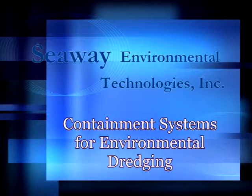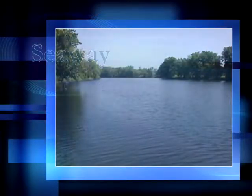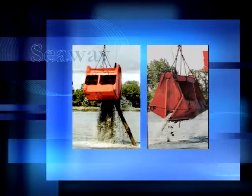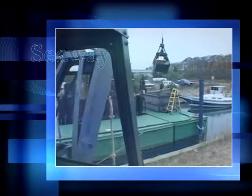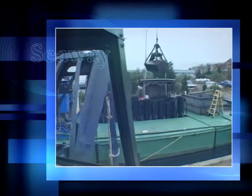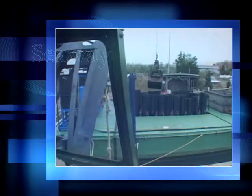One of the major challenges facing the environmental dredging industry is the task of preventing the spread of contaminants from the contaminated cleanup area to clean adjacent and downstream locations. Recognizing the limitations of conventional technologies to prevent this from occurring, Seaway Environmental Technologies has developed mobile containment technology. Mobile containment technology provides a contained dredging area where dredging can occur without impact to the surrounding environment.